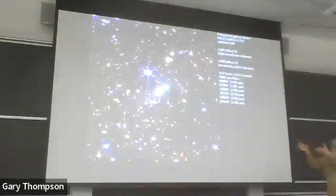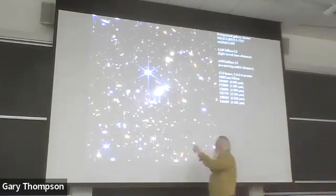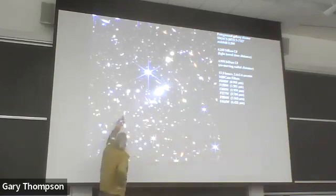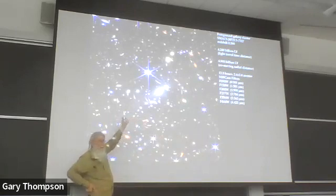So why did JWST point here to make a deep field? Well, right away, you can see the foreground galaxy cluster is doing gravitational lensing. This is a gravitationally lensed galaxy image. So is that. All these little curvy things up there. And there are multiple images of the same galaxy in many instances.